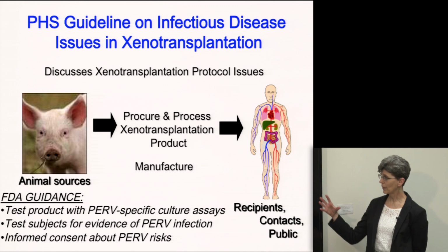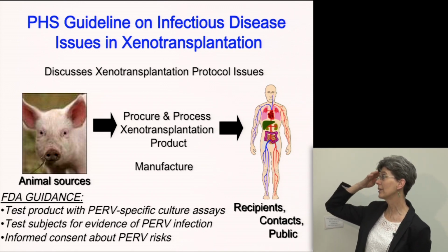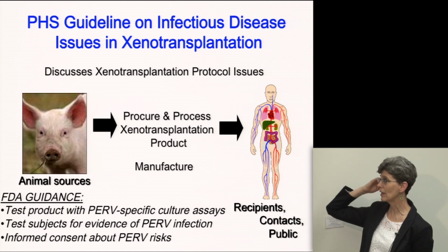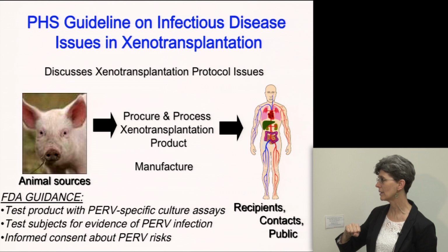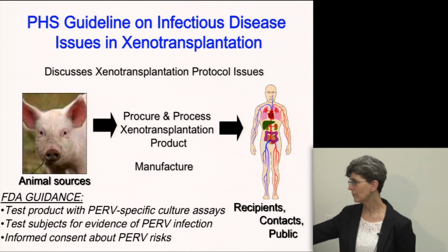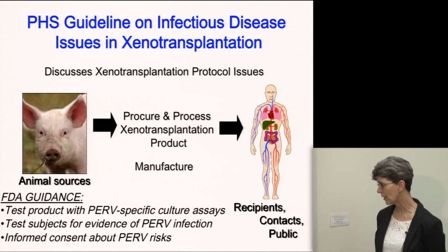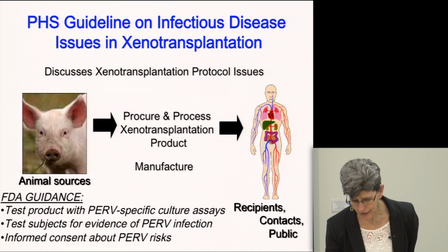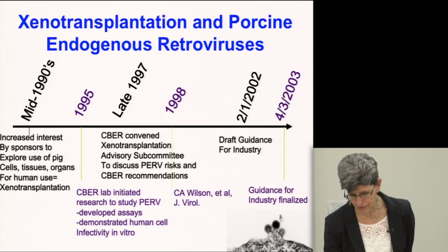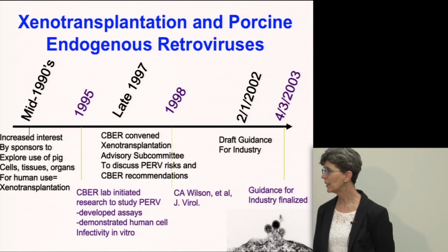And so this, along with a lot of other public discussion, generated the Public Health Service Guideline on Infectious Disease Issues in Xenotransplantation, which goes much broader than just the issue with this retrovirus, and then the FDA guidance, which also has specific guidance on this pig endogenous retrovirus. But what I want to point out with all of this is that the translation of research findings into a regulatory environment doesn't always happen overnight.